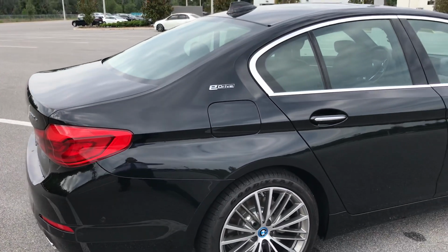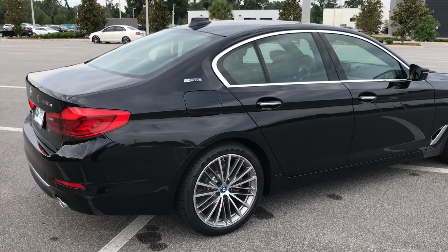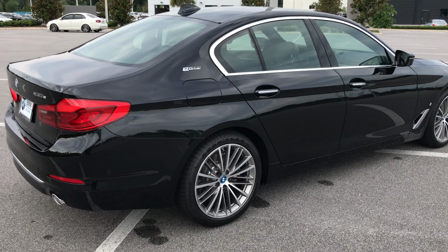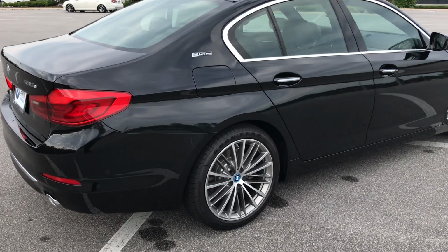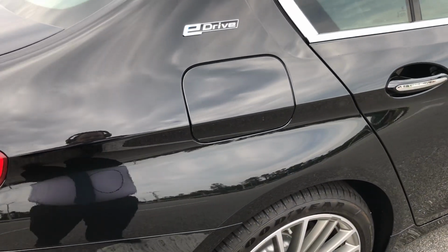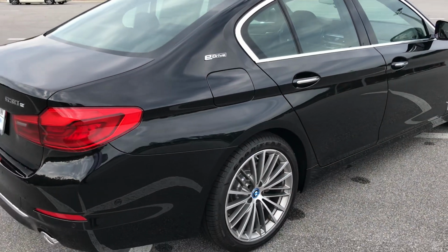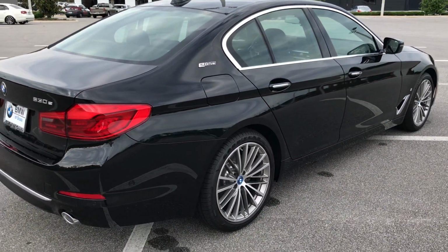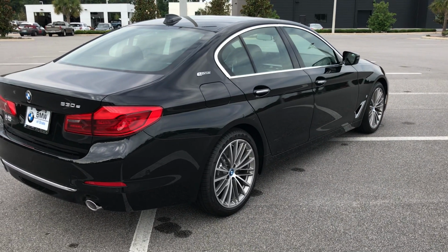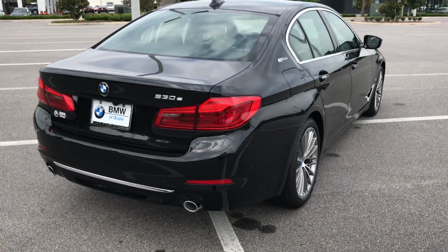Something else that's different about the 530e compared to maybe the 530i or any other gasoline vehicle is the fact that you actually have to push the button inside of the car to access the gas cap. So right here, most BMWs you do not have to push the button. It just locks and unlocks with the vehicle. But this one, it does have to depressurize because of it being an electric vehicle as well. So it does have to depressurize in that instance to be able to access it. You have to hit the button.